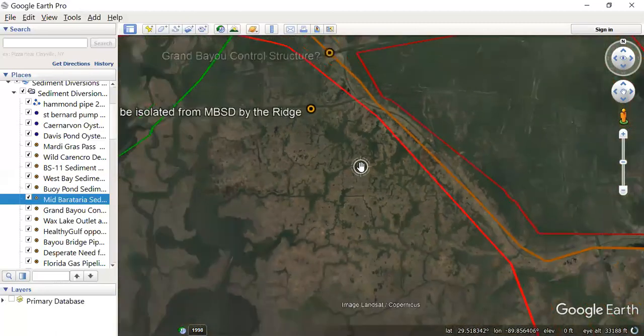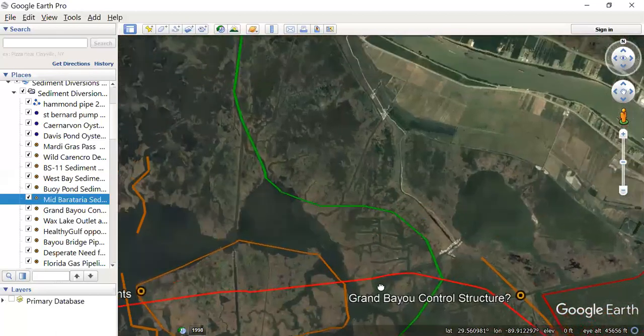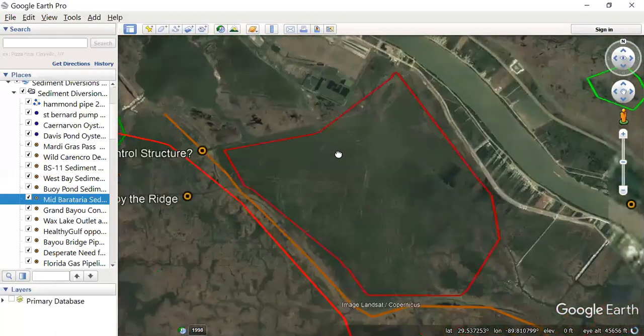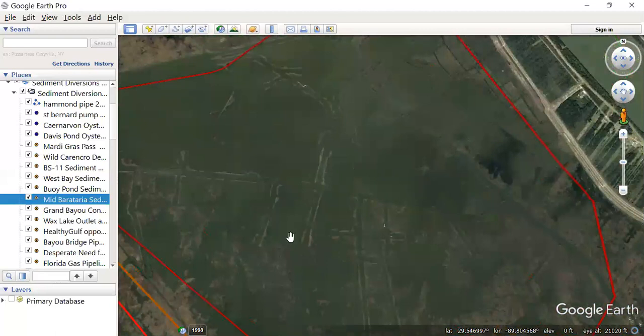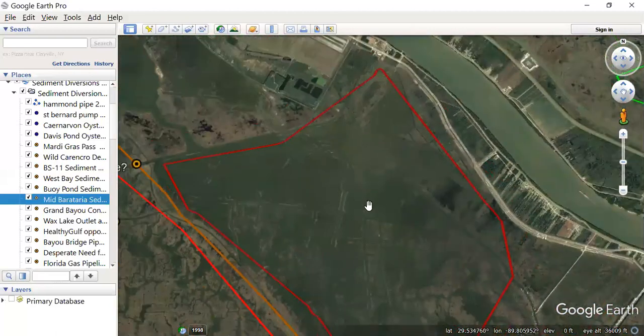And although there are some oil features, they're not nearly as clear as, say, the area right north of Grand Bayou, which is, I think, the Diamond oil field. I mean, this is clearly oil and gas liability.